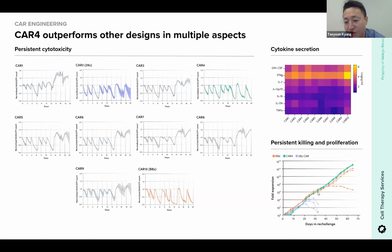If you look at the proliferation data set down here, you can see that CAR4, in green, is proliferating really well up to day 70 in this type of re-challenge assay. But 20Z falls out quite early, and BBZ in the later stage. This is also consistent with previous findings in the literature, where BBZ shows better persistence compared to 20Z CAR. And all these features come without producing excessive cytokines. If you look at CAR4 here, you don't see much difference in cytokine secretion compared to other CAR designs. So in terms of safety, we could say that CAR4 outperforms other CAR designs without compromising safety.